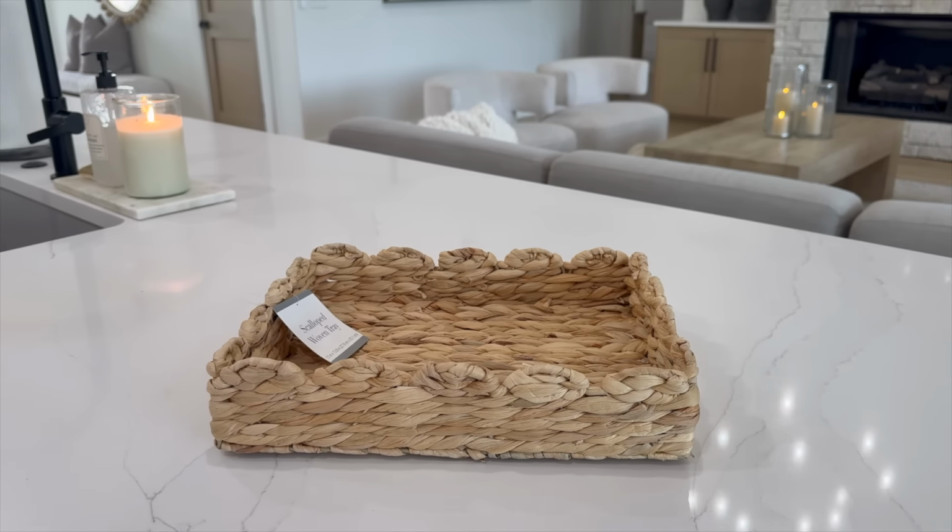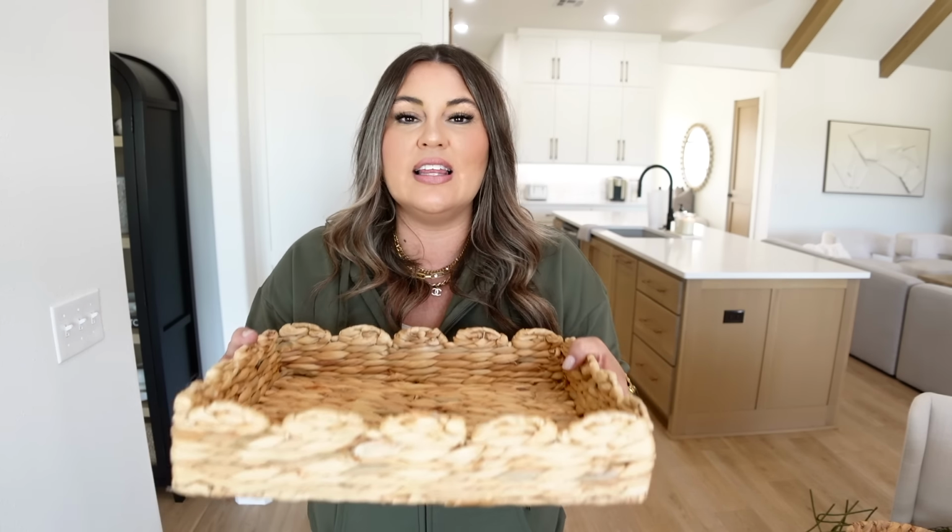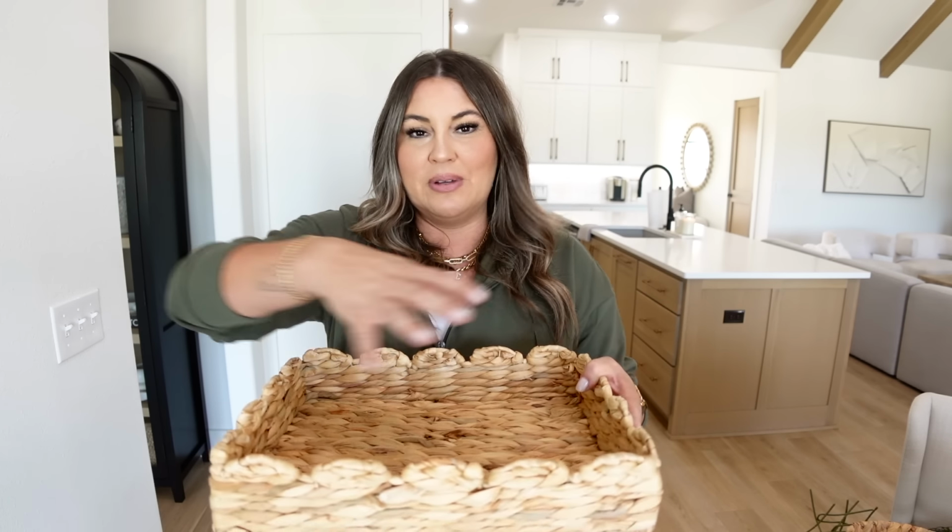I have a thing for scallops. I have a thing for trays, and I feel like they make decorating a little bit easier. If you're trying to decorate a countertop space and you don't know how to organize it, this kind of forces you to stay within this area, and it makes a cluster of things. It's homey, it's cozy, which is definitely fall vibes for sure.